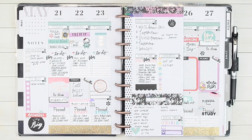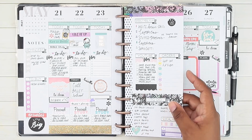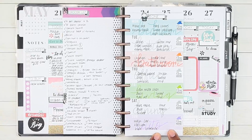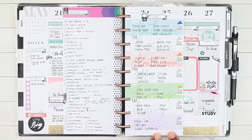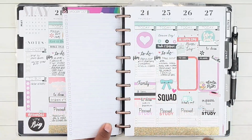Sure is. And I love this spread as well. I tend to stick with the same colors for some reason, so I'm really trying to step out of my comfort zone. And then I did the same thing with this half page here, using it for my cleaning schedule, and just decided to change up the font a little bit. These are stickers from my shop here on the side and throughout here in certain places.